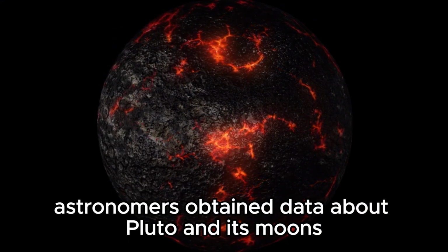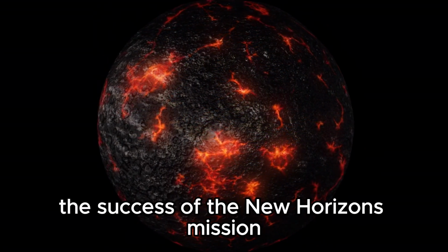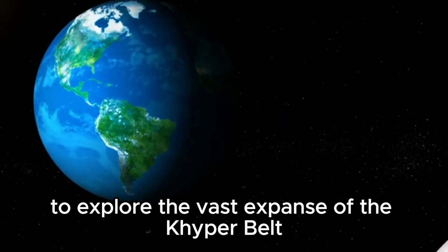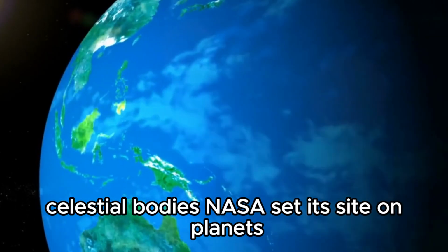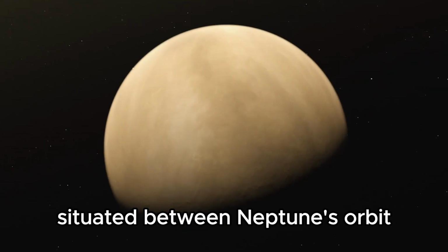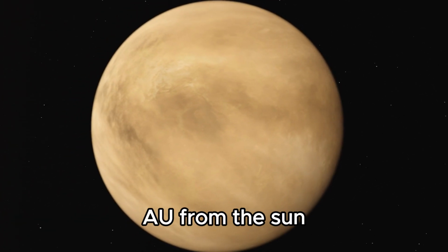Astronomers obtained data about Pluto and its moons that they previously didn't have. The success of the New Horizons mission opened other avenues for NASA to explore the vast expanse of the Kuiper Belt. Recognizing the urgent need for a solid understanding of distant celestial bodies, NASA set its sight on planets situated between Neptune's orbit and nearly 50 astronomical units, AU, from the Sun.